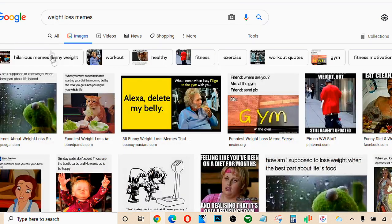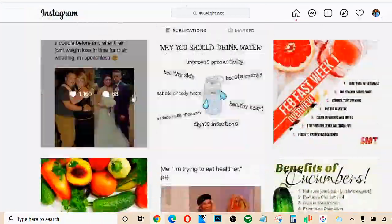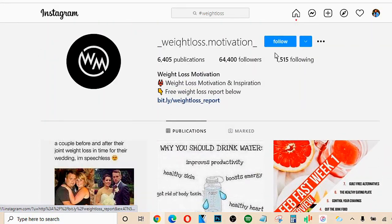Now, again, you can do weight loss memes. These are funny pictures that people resonate with. You can post those too, and you're going to start to get traction. And by telling people to click the link, you're going to start to get traffic for free without even needing a website. Very powerful.